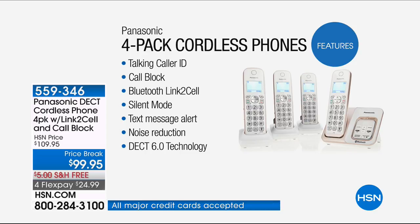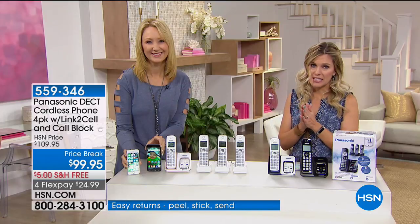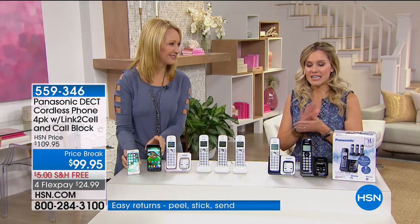But here's really the magic. This Bluetooth capability to link your cell phone to these handsets. Yes. So you're actually taking your cell phone call on a traditional cordless phone. Yes. It's got a silent mode for you, a text message alert, which is amazing because, again, linking to your cell phone, noise reduction, and then the great DECT 6.0 technology. So, huge customer pick with all the bells and whistles that you want, free shipping and handling, and $24.99.